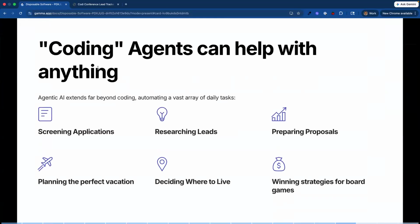Let's see, I'll go. We're talking about this a little bit, but one item I wanted to share with you all is that coding agents can really do everything. Just as we wrap up on this topic, I showed you a little bit about managing leads, but researching leads, screening applications, all of these things, the coding agent can help with. And you can do fun things with it too. A coding agent can help you plan the perfect vacation, figure out where to live, and analyze all of that stuff because it is so generalizable. Working in a repository gives it the ability to work for a very long time. These agentic tools shouldn't be limited to development work and developers. We should think about all the problems we're trying to solve and spin it up there.